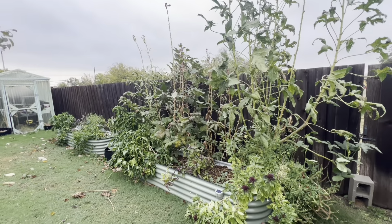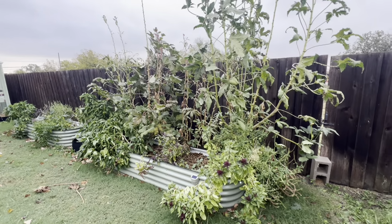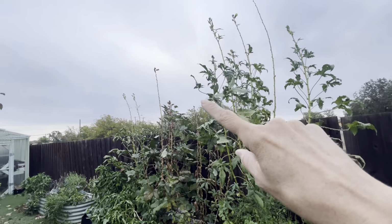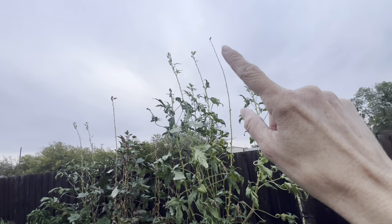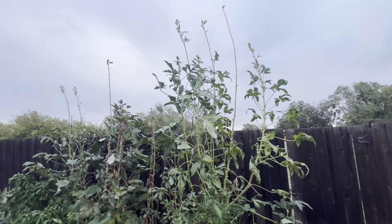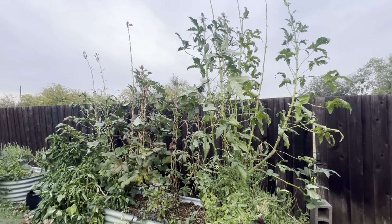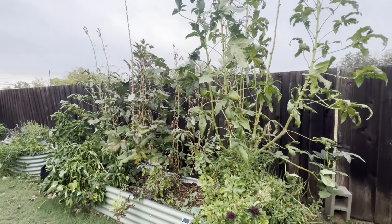All right, these beds are starting to look a bit messy as the plants are fizzling out for the end of their season. We have okra plants losing a lot of their leaves, as you can see on those really tall stems all the way up. They are losing their leaves, although they are still setting quite a bit of okra. So these I'm also just letting go until the frost kills them. I'm harvesting pretty much every day in terms of the okra.